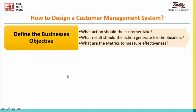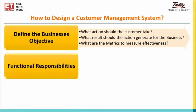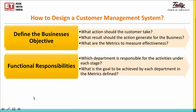Break down the customer management journey right from awareness to loyalty. And then divide the responsibilities to different departments. The next step is to divide responsibility. Which department is responsible for which activity under each stage? What is the goal to be achieved by each department in the metrics defined? So installation is the operations department. The tailor and the carpenter have to go and do this installation and operations experience.